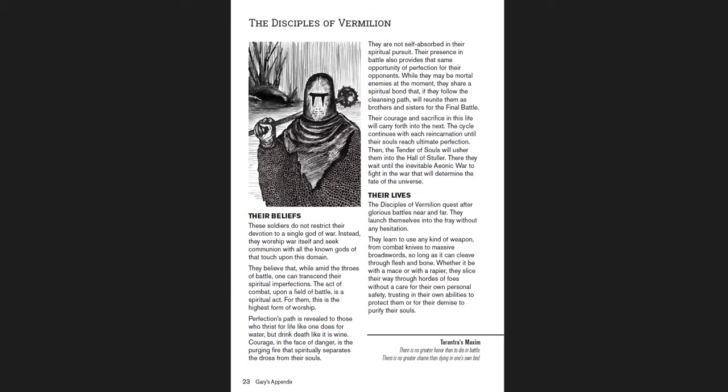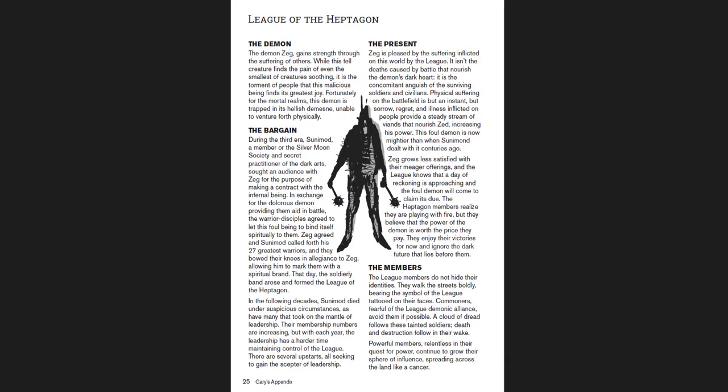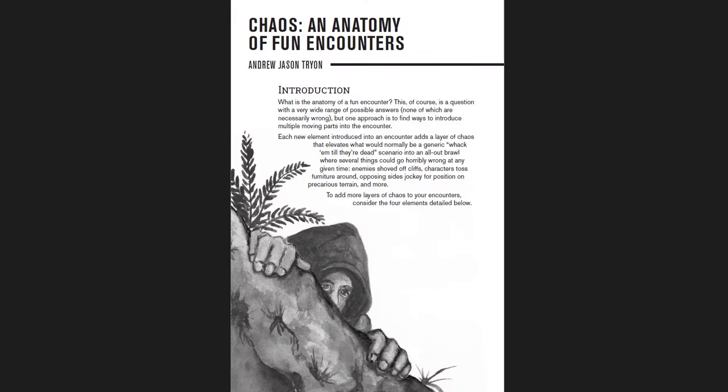Then you have the Disciples of Vermilion, and the Maxim that goes along with them. Juntra, Deity of Law, Iconography, the Followers, and Juntra the Victorious Defeating Chaos. The League of the Heptagon, it's a demon, and what it's going through and what's going on about it. So really cool ideas here.